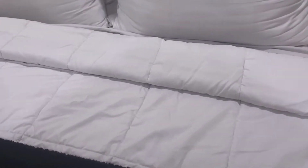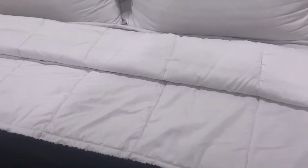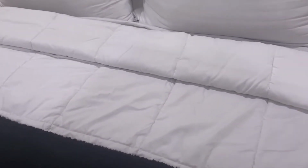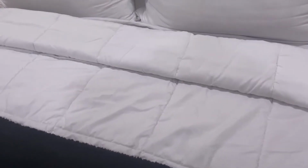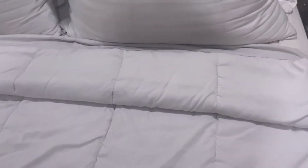It was only like $30, I believe, for a queen / full size. And I haven't had any trouble with it in the washing machine, but of course read the care instructions. It's also reversible. There's gray on the other side. But yeah, I really like it.